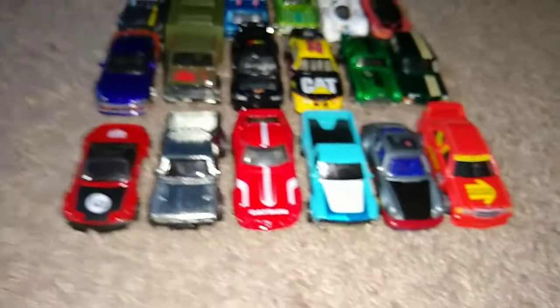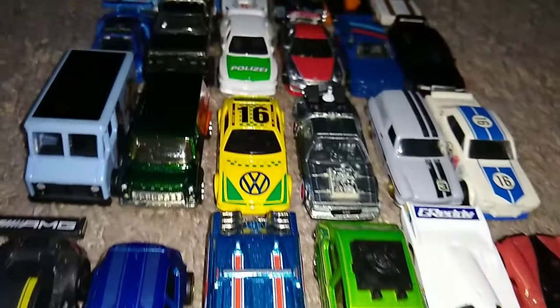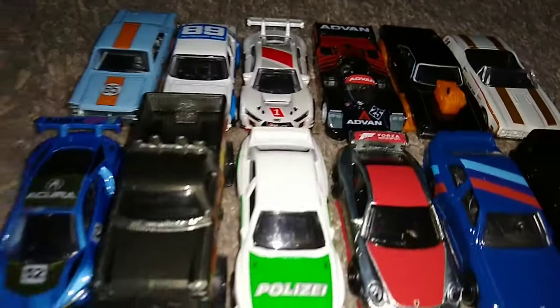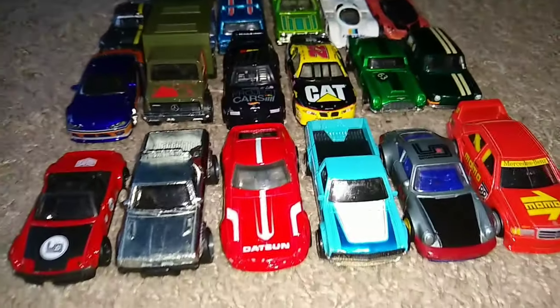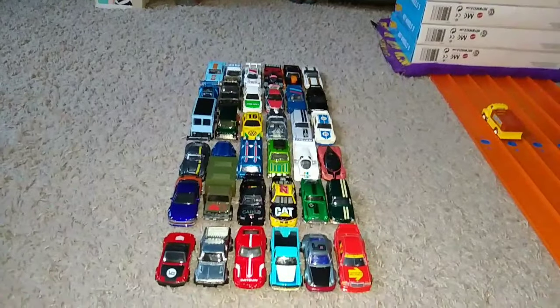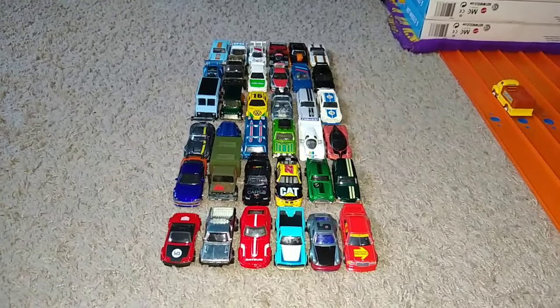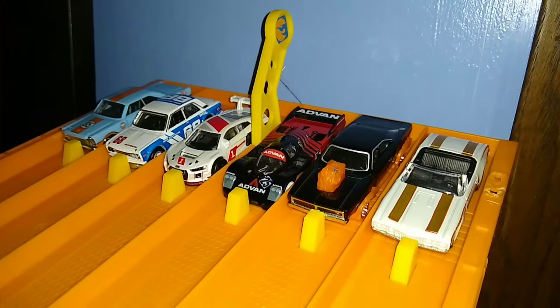So here is how round number 2 is going to look like. Look at that sea of cars. And that means that we will get started with round number 2, and that will be coming up next. Time to begin round number 2. Here is your first heat.